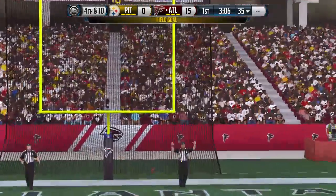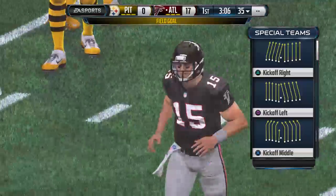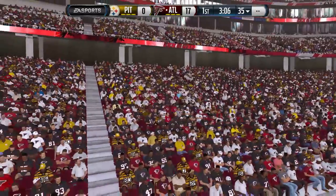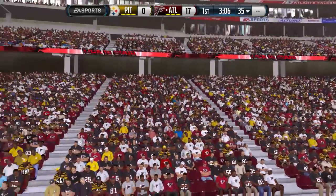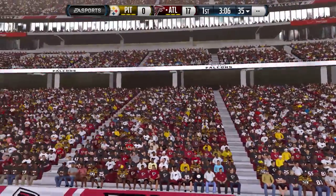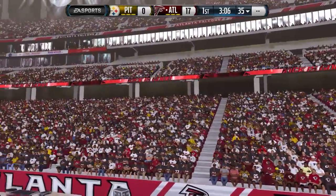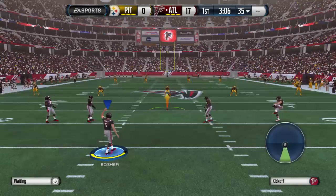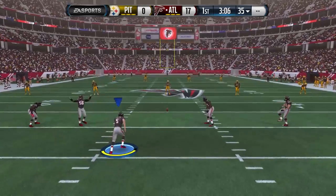The kick is good. The kick is good from downtown. Well, that time the offense had great field position. They don't take advantage of it, but at least they get 3 points. Good job by the kicker coming in and getting some points on the board. The Steelers set to return the kick.